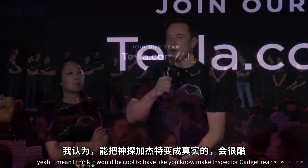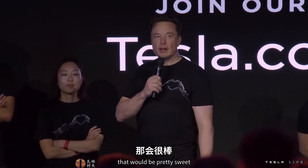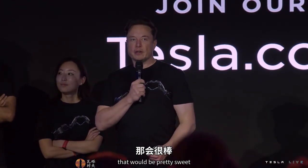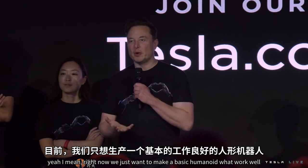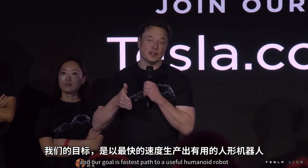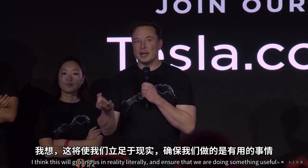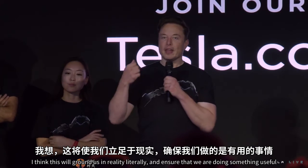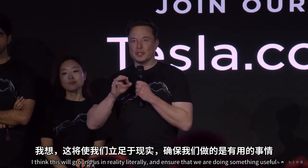Yeah, I think it would be cool to make Inspector Gadget real. That would be pretty sweet. But right now we just want to make a basic humanoid work well, and our goal is the fastest path to a useful humanoid robot. I think this will ground us in reality, literally, and ensure that we are doing something useful.